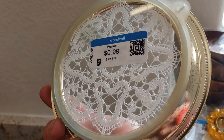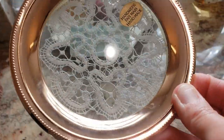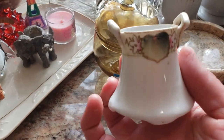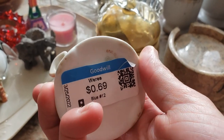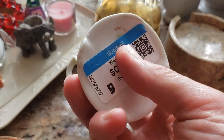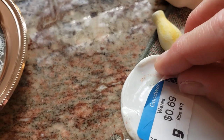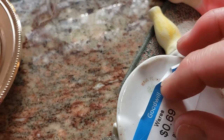Handmade. I paid 99 cents for it, and I'm going to ask $20. This is an antique toothpick holder. It's from Japan. It's marked Nippon, which tells me it was created for import from Japan between 1890 and 1921. Let me see if I can show you that. There we go. It's quite faint, but it's there.